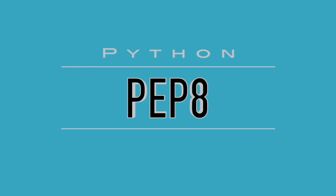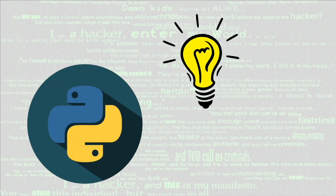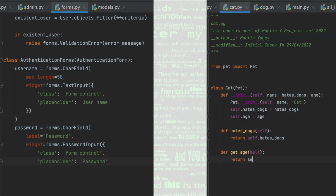Welcome to the PEP8 Python Professional Guidelines course. You probably know how to print a string or an integer. Maybe you even know how to work with classes, objects, or even create complex games and apps. But do you really know how to create professional code, meeting the standards of any company? Chances are that you don't.